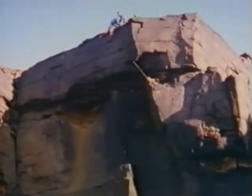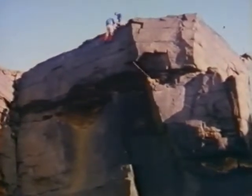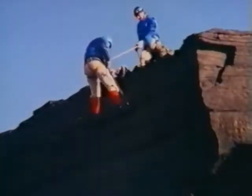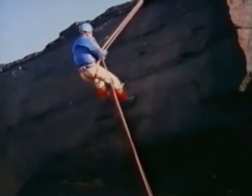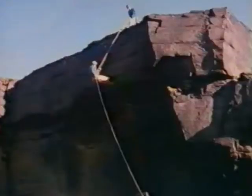Cadets can go abseiling from the age of 14. Apart from being great fun, the sport teaches self-discipline, with all the safety equipment to be thoroughly checked, and also encourages teamwork and develops a feeling of trust in one's companions.